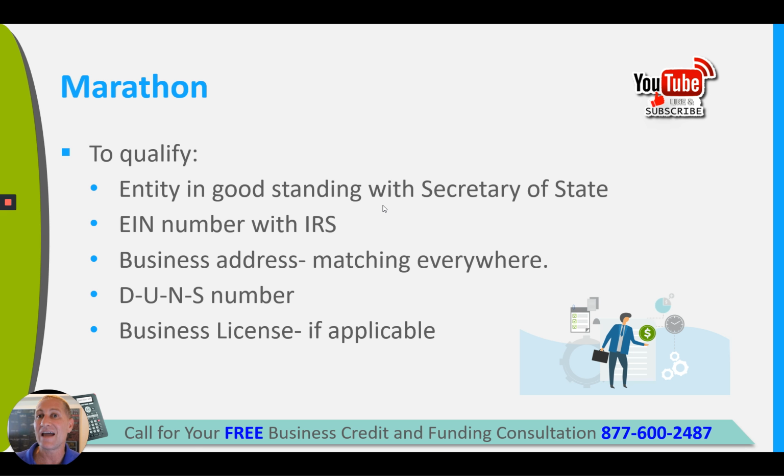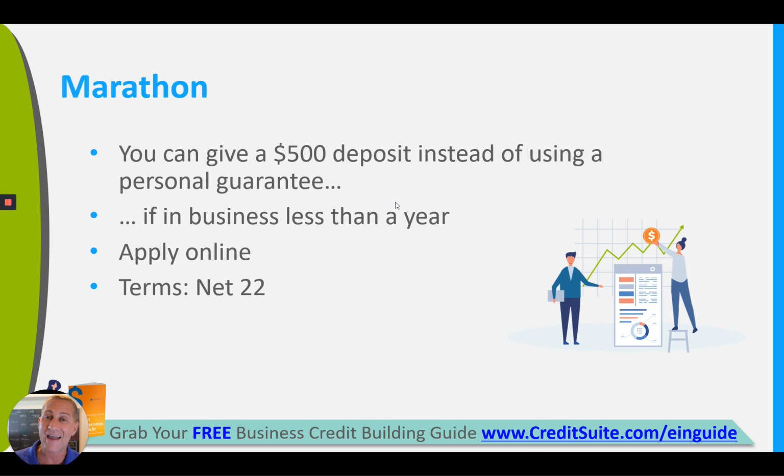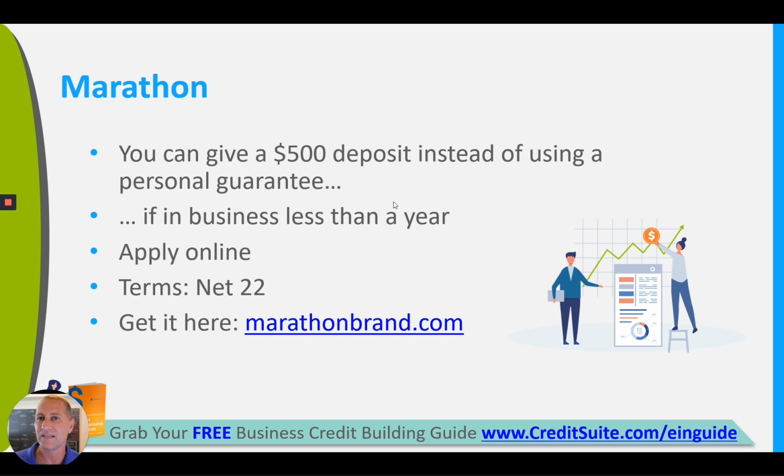Your business address needs to match everywhere online. You need to have a DUNS number, a business bank account set up, any licenses that are required for your business as well. Now, again, to get approved, you need to make sure that you have at least 5, preferably 8 accounts already reporting on your business credit reports. If you have that, you're not going to have a deposit. You're not going to have a personal guarantee. If you don't have that, then they're going to want you to be in business 1 year or provide a guarantee and $500 deposit. You can get approved with net 22 terms at marathonbrand.com.